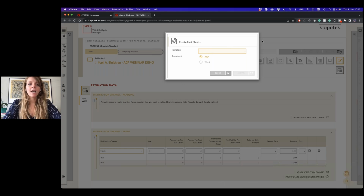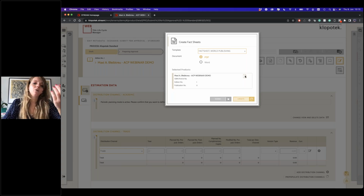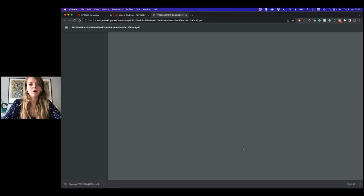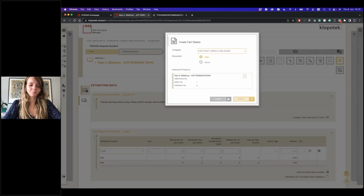So in this case, I have here on the header the availability to create or choose out of templates my fact sheet, and then design this, export this as a PDF and Word. And what happens is that because all the metadata is held in the system, you can easily pull it out and merge it just with your existing templates. So if I open the PDF, you see here, now I have a good PDF to share with my colleagues holding the most relevant metadata for this status.